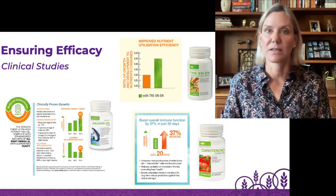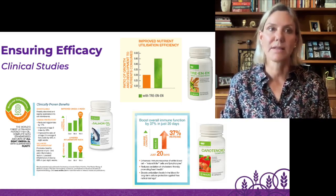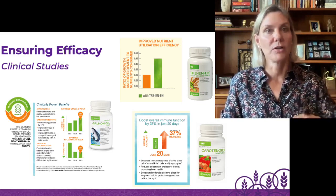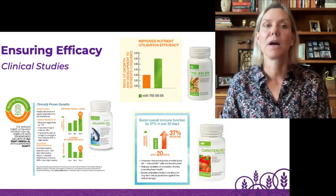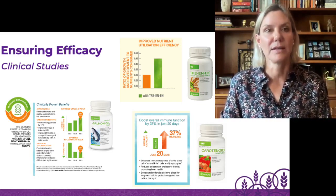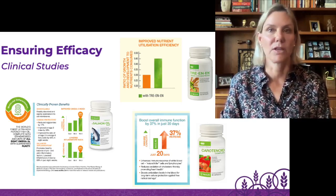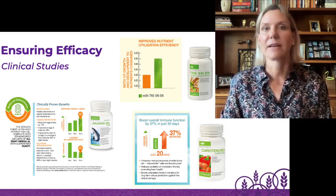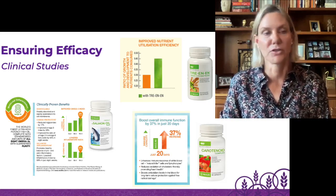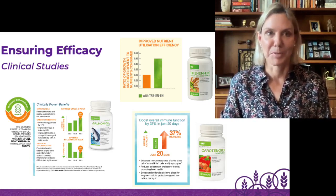One of them, conducted by the United States Department of Agriculture, found that in 20 days of taking carotenoid complex, blood levels of carotenoids were much higher, markers of oxidation were much lower, and there was a 27% increase in immune capacity. Research conducted on NeoLIFE carotenoid complex has spanned over 15 years and has been published in prestigious scientific journals.